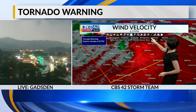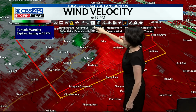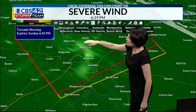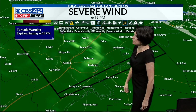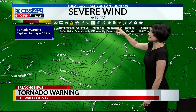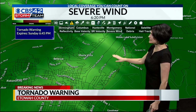So here's a look at our Reese City where we're seeing kind of that rotation. So Avery to Reese City. And if we look at our severe winds, that's exactly where those severe winds are lining up right now. From Maryville to Reese City, down to Bellevue and to Gadsden, towards Morgan's Crossroads. And that severe wind is lifting to the north and to the east. We have that tornado warning. It's set to expire at 6:45. The time right now is 6:19.